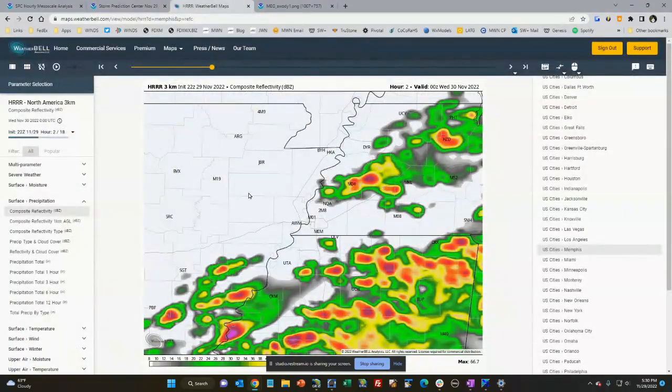So let's take a look at how the models are projecting this out for the next few hours as we go into the evening. This is the HRRR model, which is one of our best high-resolution models. It does tend to maybe overdo things just a little bit, but we recognize that and compare it against other models and make our forecasts accordingly. But I wanted to give you an idea of what this looks like.